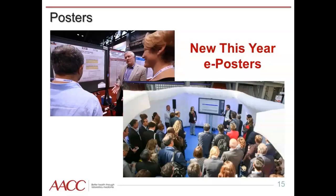It's a chance to interact with your other division members in a group setting and see some of the key posters in that area. I'm particularly excited to feature this year electronic posters. They're also known as e-posters. This is a novel format where presenters use an interactive screen to show their poster. You can see an example on the bottom right there. It allows the presenter to zoom into figures and interact with a larger audience than would otherwise fit around a small poster.